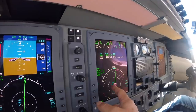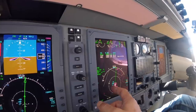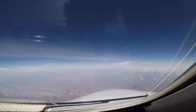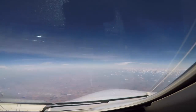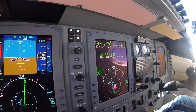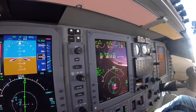Yeah, see, he's got these two guys next to me here that have probably been coming out of California or Phoenix or something, so they're up to speed cruising. He's just keeping us separated. Yeah. Figured out the top of descent there.